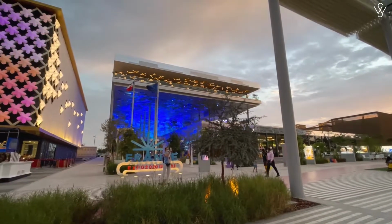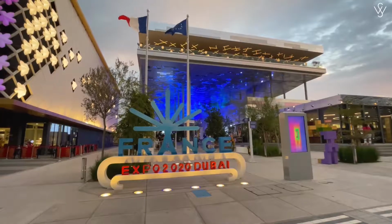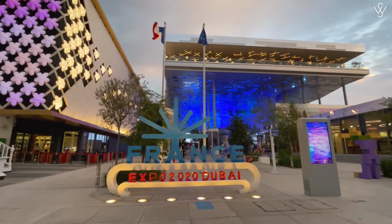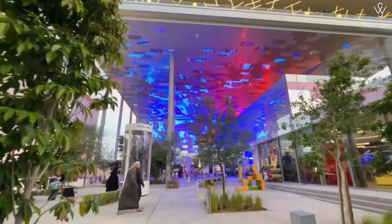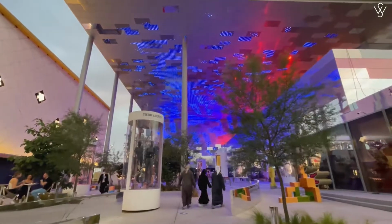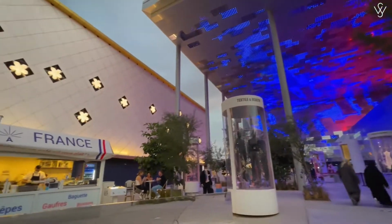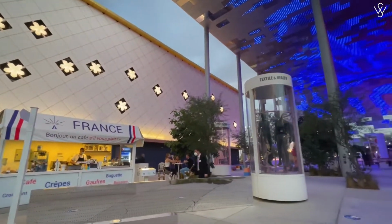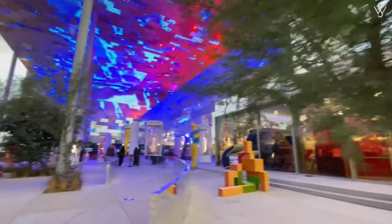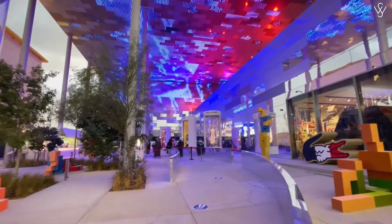And this pavilion is the France Pavilion, and it's located right next to Thailand Pavilion actually. Looks quite big from outside. And this is the way to go inside. That's the entrance. On both sides they actually have pretty nice restaurants as well, and on this side this is the gift shop, and right in front is the entrance.